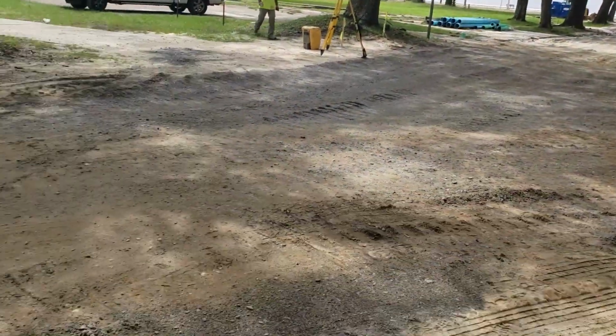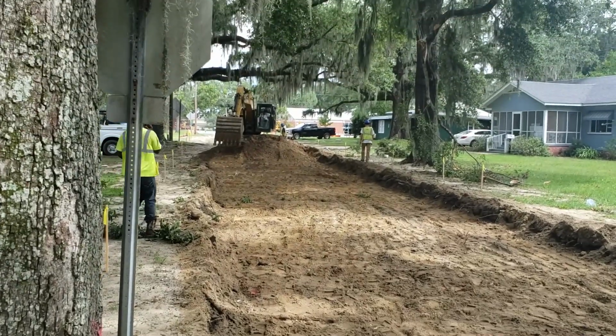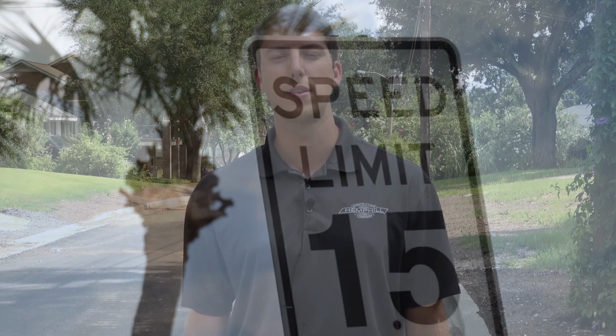We have 2 crews working on Chalmers Drive and Leggett Drive installing the new sewer and water lines in that area. After that is complete, we will move a road crew back into that area to install the limestone base with asphalt to follow.